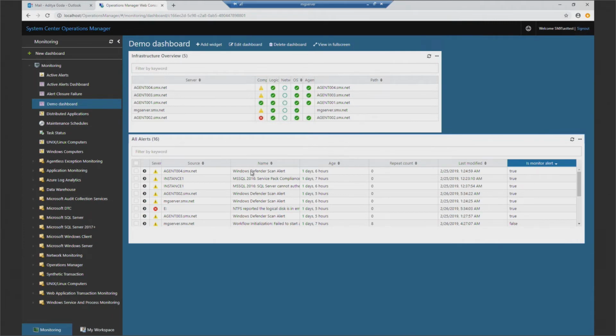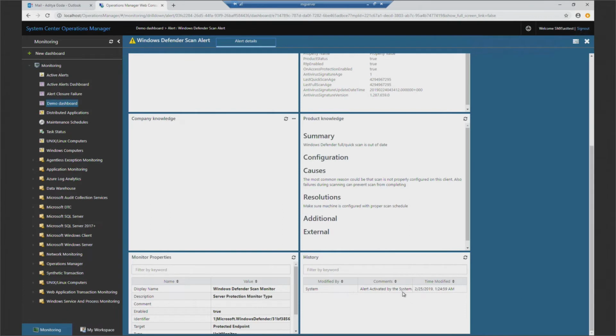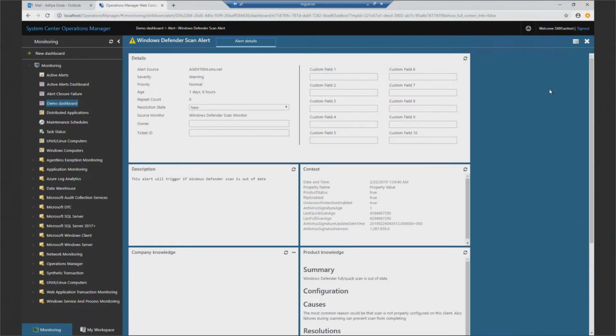When I click on this alert, I drill down into the alert, and I get all the relevant information of the alert: description, the context, the knowledge, the history, and the monitor properties. Let's say the operator has root caused the issue and wants to close the alert, because he has root caused and fixed the issue. Now he or she is changing the resolution state of the alert. It's closed, and save changes.